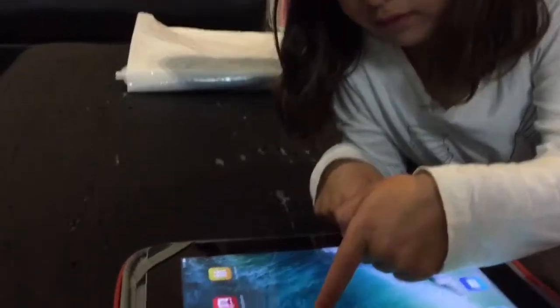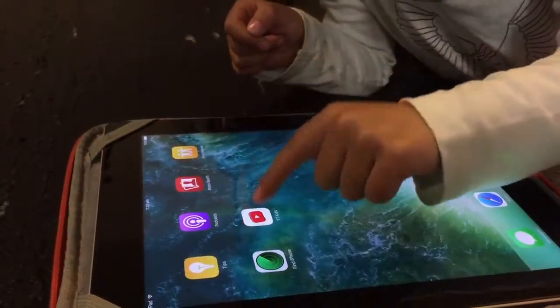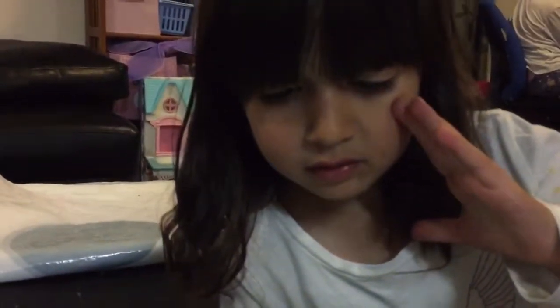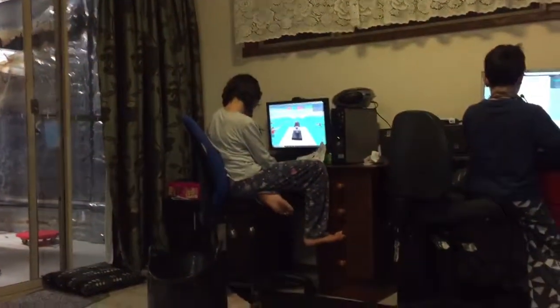Mm-hmm. Is it like your old iPad? Mm-hmm. I'll show you. This one is my iPad. Oh, your old one was broken. This is a new one. Is this one my one? Yeah. Yes, you have to look after it. Wait, did it have coloring? Yeah, you can get that. You have to share it with Susie and Sarah.